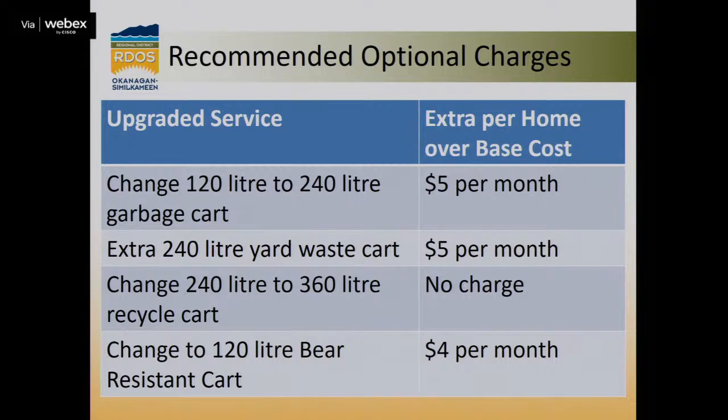Our advice, and this is only recommended, as this will be going through the board in terms of fees and charges, is that for a larger garbage cart, you would spend $5 extra per month. This covers the cost of both the tipping fees and the extra size of the cart. For an extra 240 liter cart, so you have 2 240 liter carts on your property, we'd be looking at a charge of about $5 per month. And then there'd be no charge for an extra size. And then again, for a bear resistant cart, which would be an option, we would ask them to pay $4 extra per month. This would be over the base fees that every property pays.